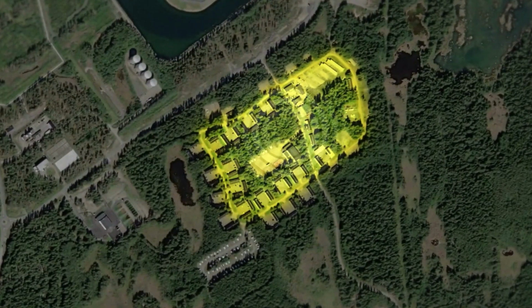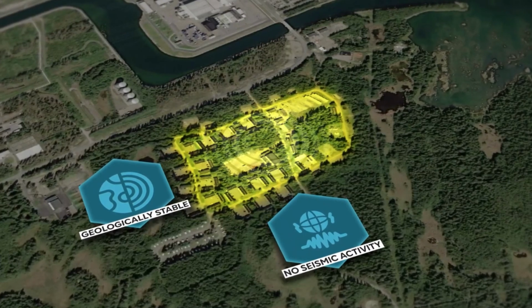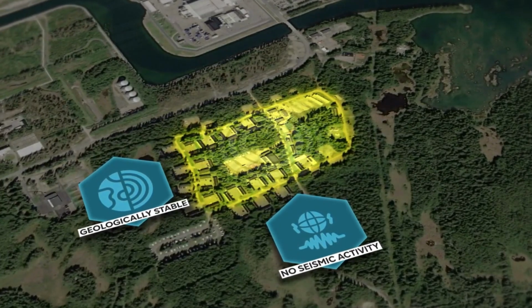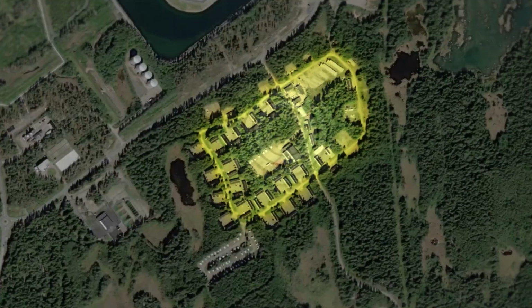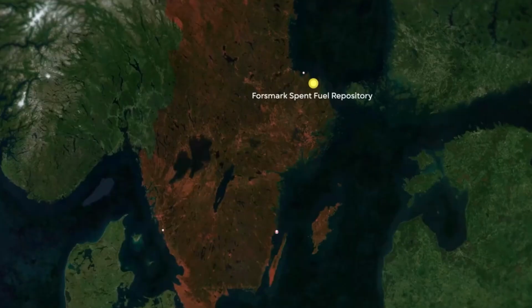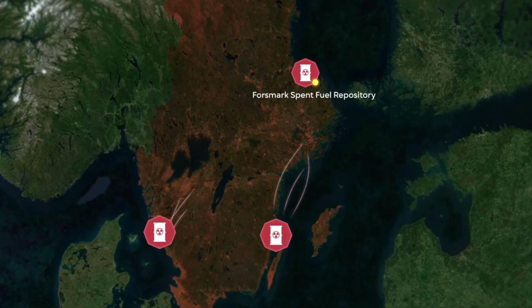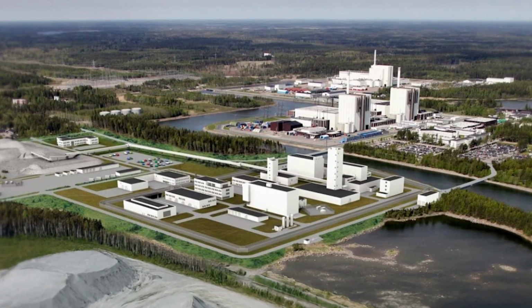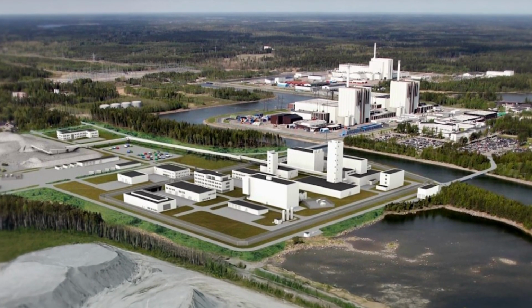But here's the catch. None of these methods are permanent. They require constant oversight, regular maintenance, and are vulnerable to power outages, political instability, and yes, even earthquakes. The 2011 Fukushima disaster in Japan showed what can happen when cooling systems fail and radioactive material is exposed. The result? Meltdown, explosions, and long-term environmental damage. It was a grim reminder that temporary solutions don't cut it when the waste remains dangerous for millennia.